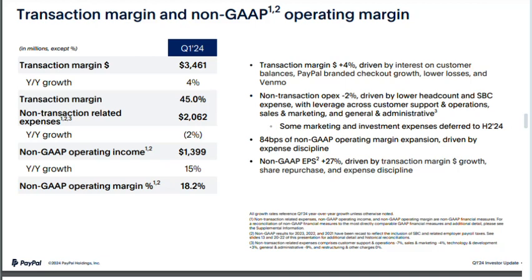This is allowing us to actually take the brand that we've established over 25 years and leverage that for our merchants to deliver incredible checkout conversion rate for the 60% of the market that continues to go through a guest checkout experience. So we're really encouraged by the early signs there.